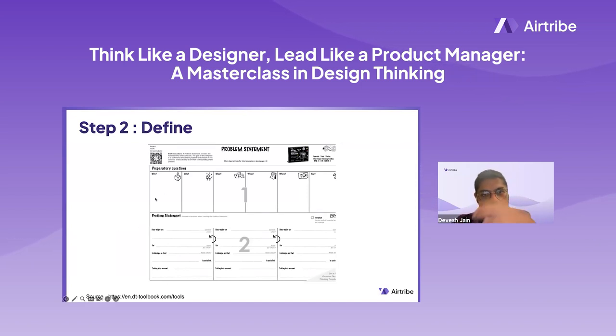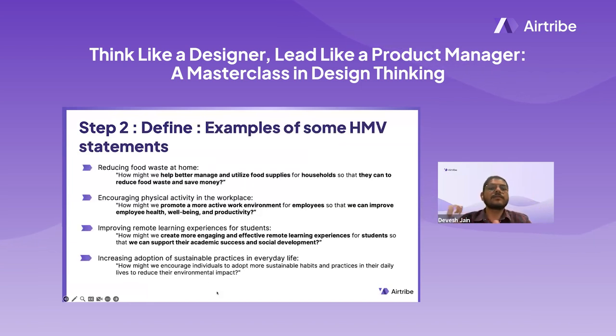What we fill here is, from the empathy map, we transfer that information right here. And we start filling out these questions, like how might we, the solution or the problem for so-and-so user, so that their needs are fulfilled. And some examples of that is, for example, if we are trying to solve for a problem like reducing food waste at home, the problem statement would look like, how might we help better manage and utilize food supplies for households so that they can reduce food waste and save money.